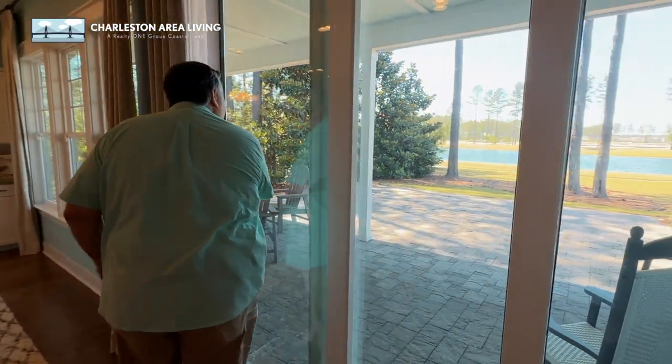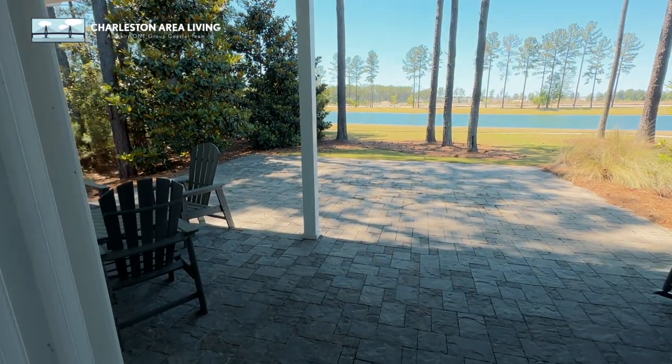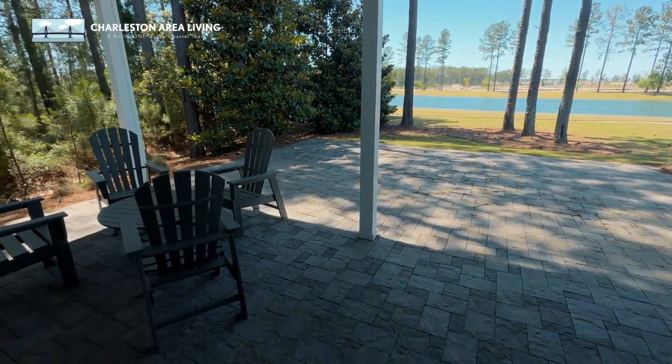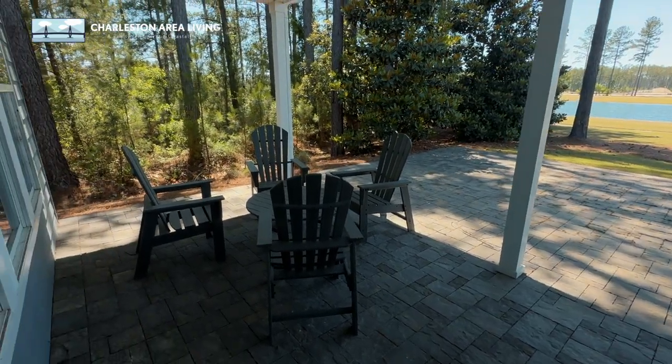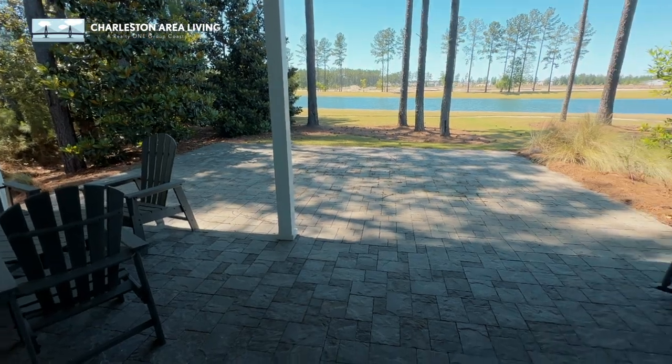These triple doors, Jeff, people seem to love them because it's like bringing your living space in from the outside. Yeah, look at that. Opens it all up. This is a beautiful lot. I want this lot. No doubt.